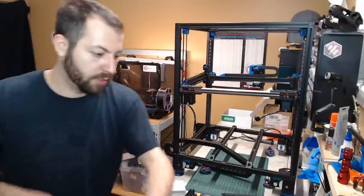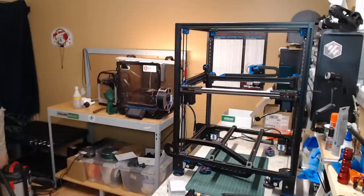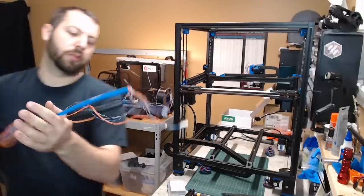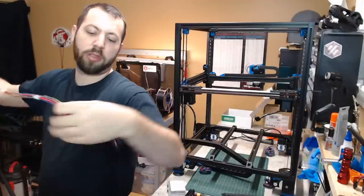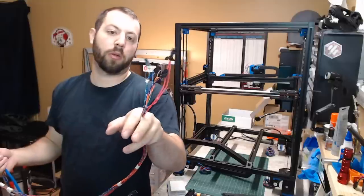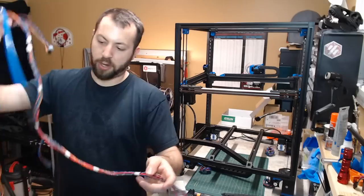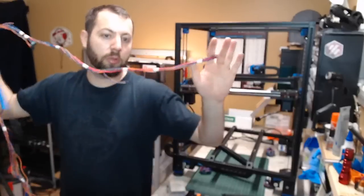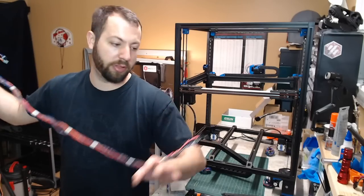So one second, let me find my... this will do. This is from, was it 2.1? This is V2 actually. This is my wiring harness from V2. These were your hot end wires, and this was your XY joint or your motors. XY joint was these. So this is Cat5. We don't use Cat5, for the love of God, don't use Cat5.